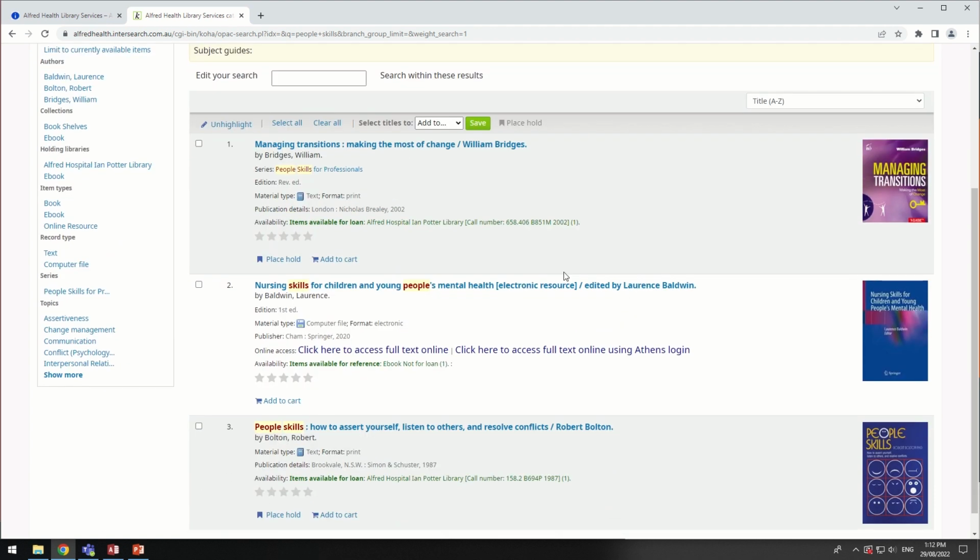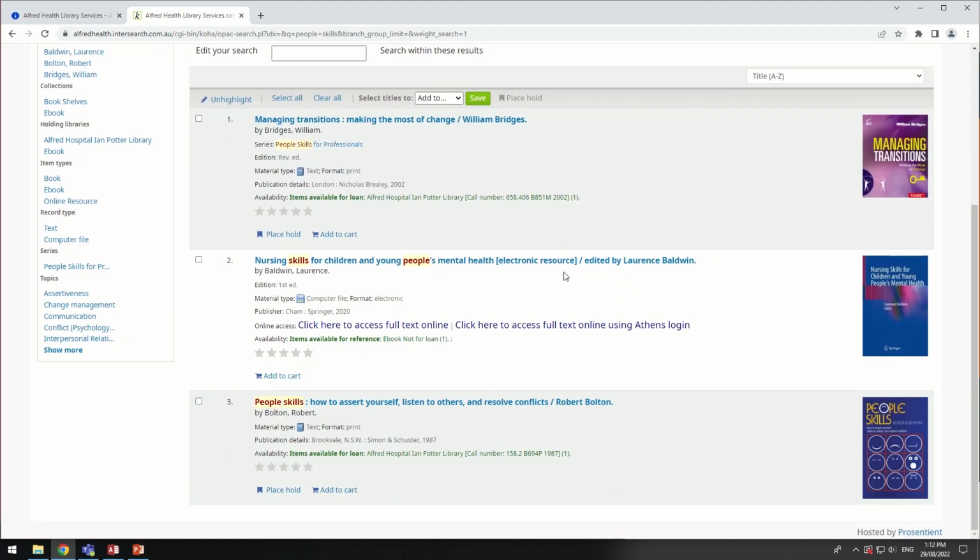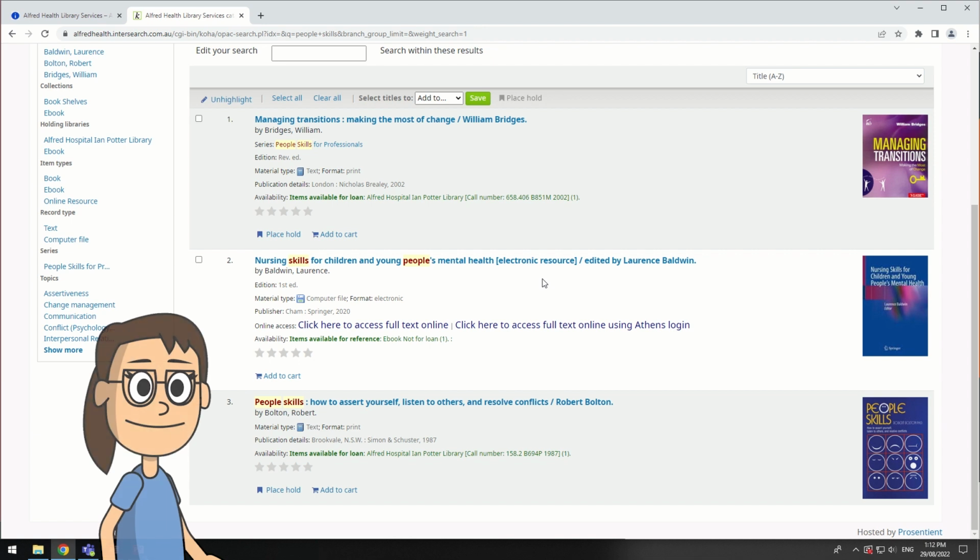The second type of result will be ebooks. You can identify them because they will say electronic resource in the title. There will be two links provided so that you can access the item. The first is click to access full text online, which is for when you're on a computer connected to the Alfred Health network, which includes most computers on site at Alfred Health locations, including any of the library computers.